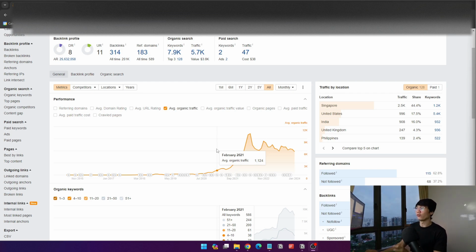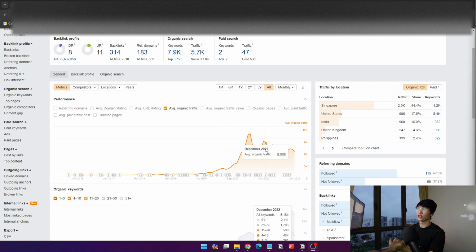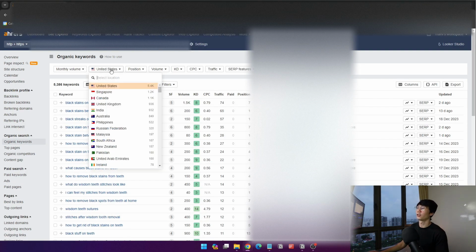So when their website reached around the 1000 organic traffic benchmark, that's where we launched phase 2. And later on, I'll show you what phase 2 is, and also why did we wait until this benchmark for us to launch phase 2? And then finally, up until now, we are still in phase 3. And their website has been consistently getting a lot of organic leads. Traffic has been consistent.